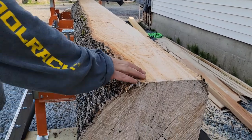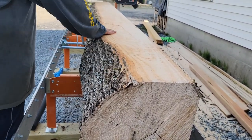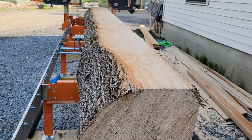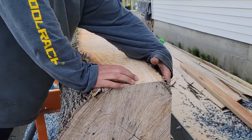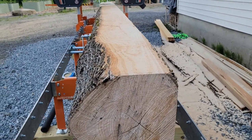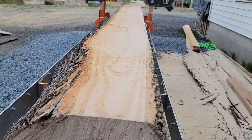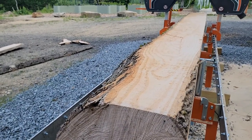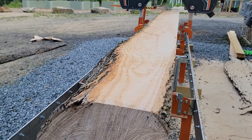Or the other option would be to rotate it to make this into a... Oh yeah, that's way better. Perfectly flat. Which means we're going to have to go all the way around again because the side is really wavy. Yeah, you can see the weave. Or you run it through a planer, that'll take that weave out.